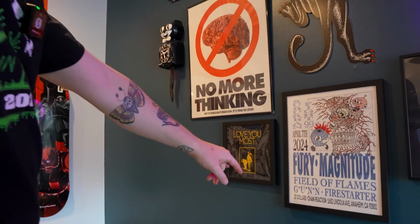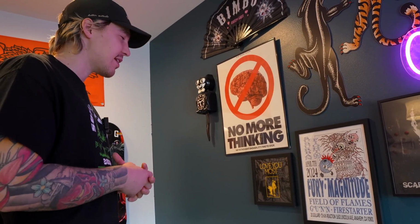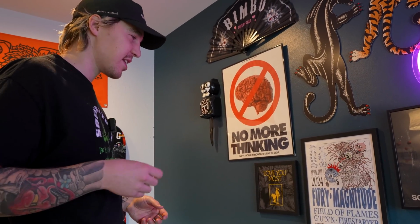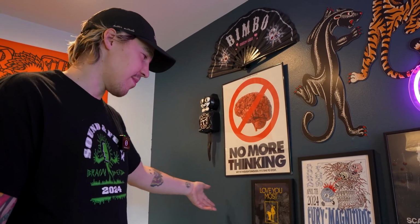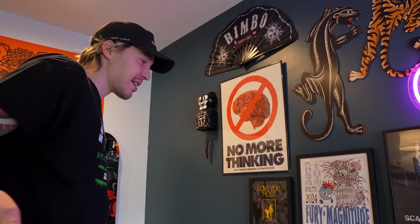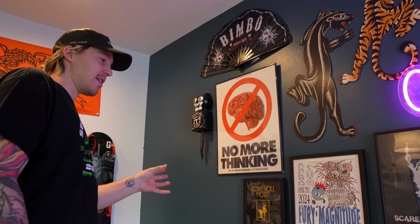So I made a bunch of different designs for this sticky note affirmation thing I did on Instagram, where I printed a bunch of designs on sticky notes. They were different things like done is better than perfect, this and that. But love you most is something that me and my partner Erica say to each other. So I wanted to incorporate that into at least one of them. And that's why we put it up in this space.